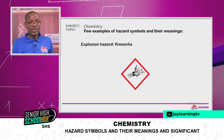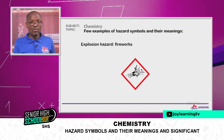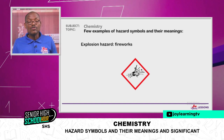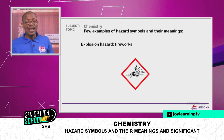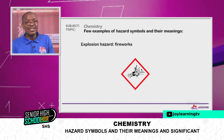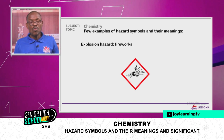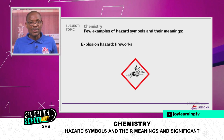There was an explosion some time ago. It means that this sign was on the containers of those things. So how do I handle it? When you see this thing can explode, under what conditions will it be safe? You have to make sure that those conditions are in place. Strict adherence to instructions and rules will make learning chemistry beautiful and will create a safe environment for all of us.